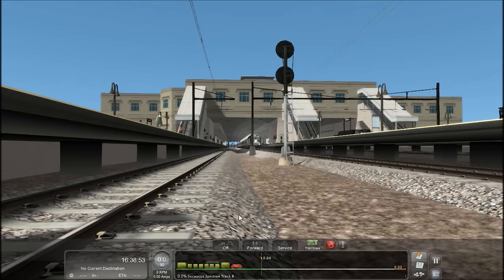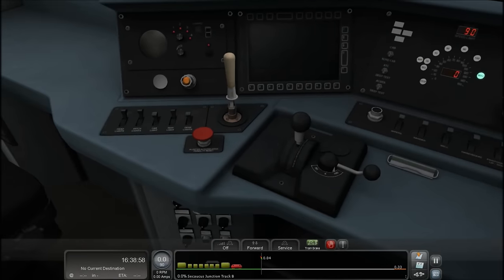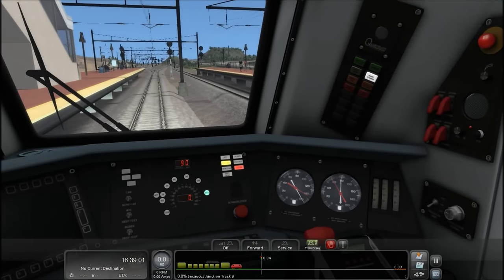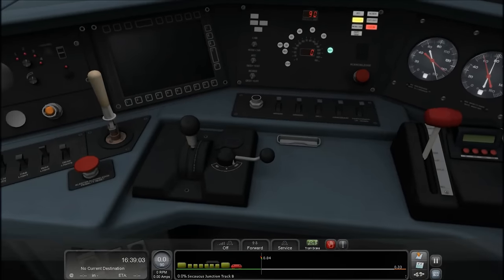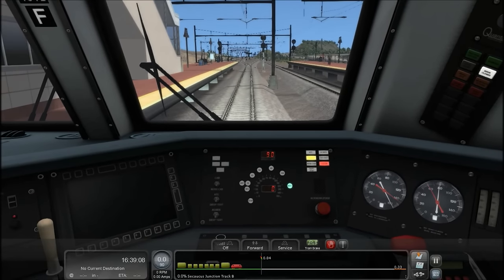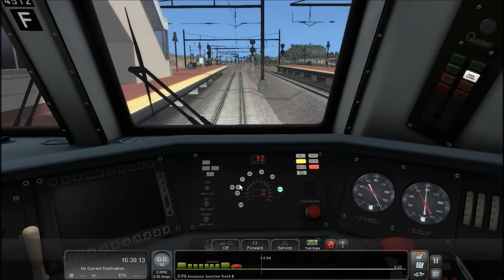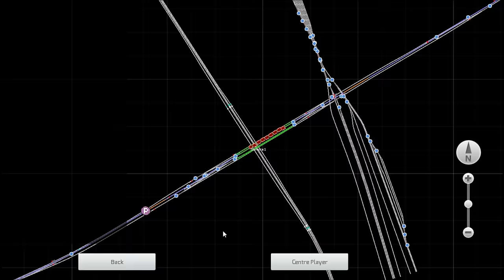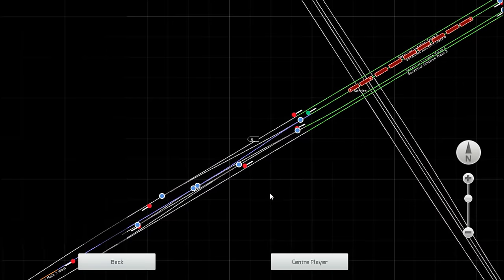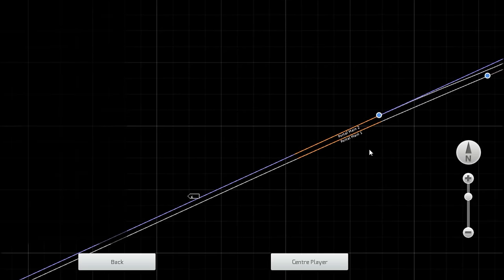Okay, so let's see where we are with this. I don't know what else I want to demonstrate, honestly. I think I should demonstrate the difference between the power in electric mode and the power in diesel mode. So I think I'll do a pure acceleration in electric mode, up to 50 miles an hour, and then I'll do the same in diesel mode up to 50 miles an hour, and you can compare to see when the power drops off.